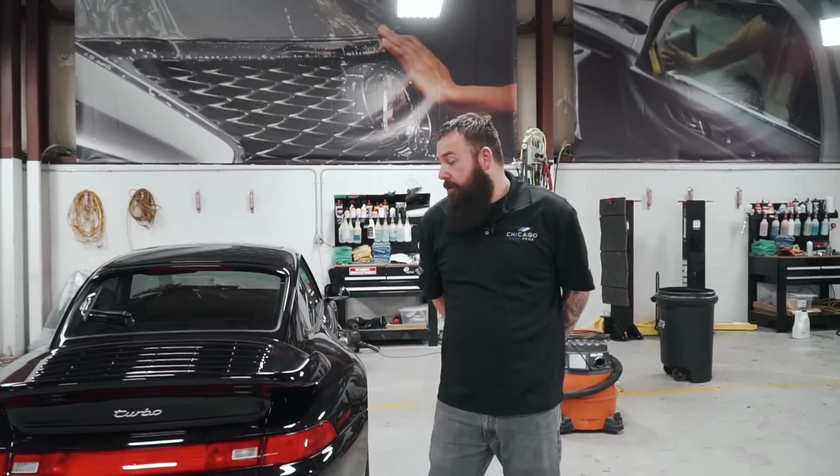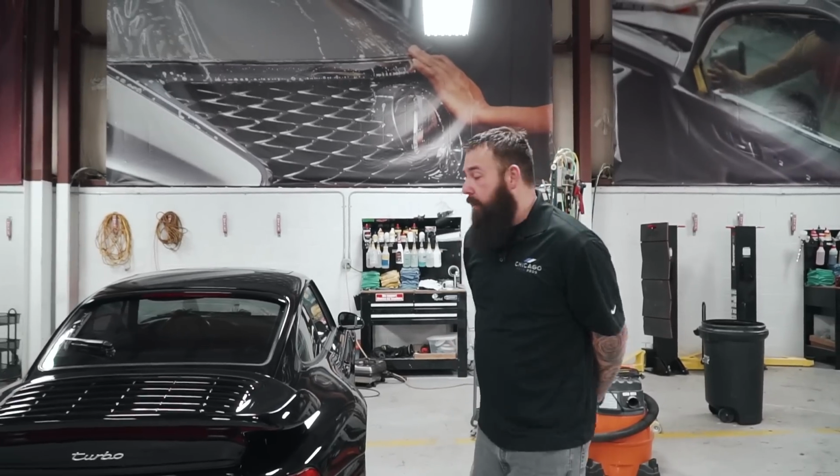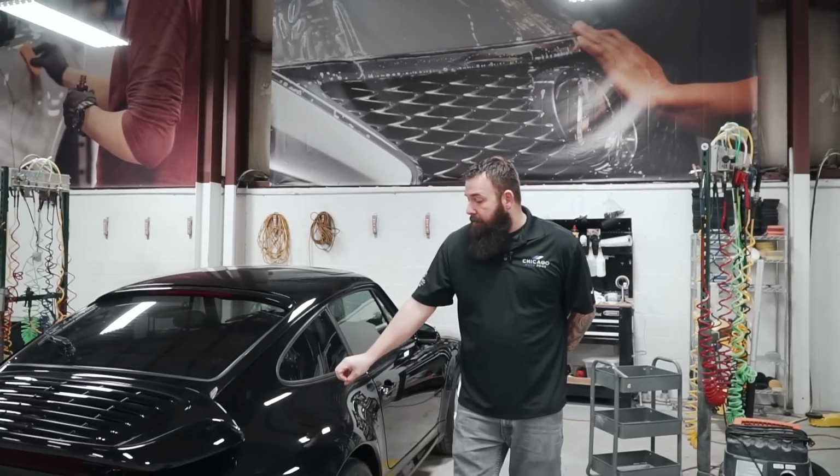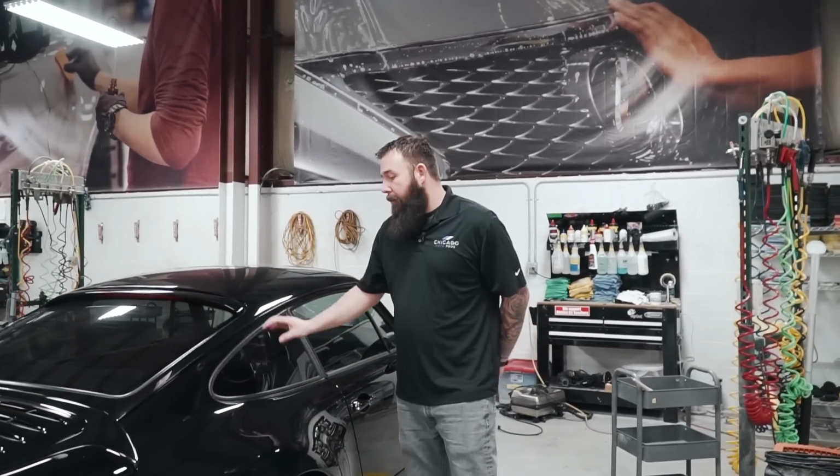All right, now that we have the undercarriage and the interior done, we can finally start working on the exterior of this vehicle, and we have a whole lot of work to do. This is a very soft, flat black paint, so it's gonna be very finicky to work with. It's gonna be hard to polish out.